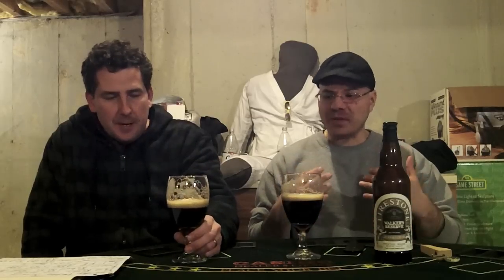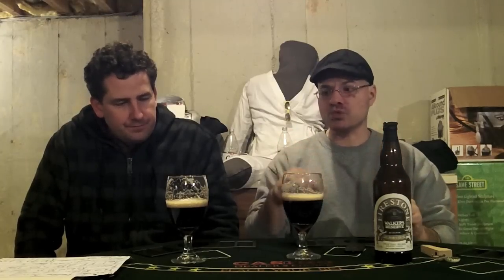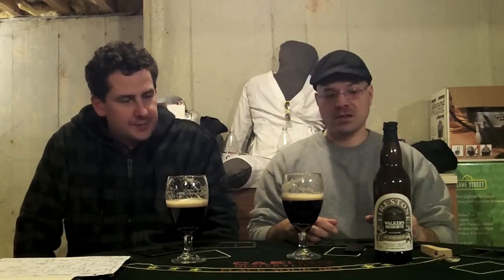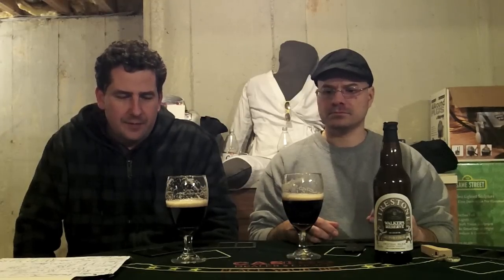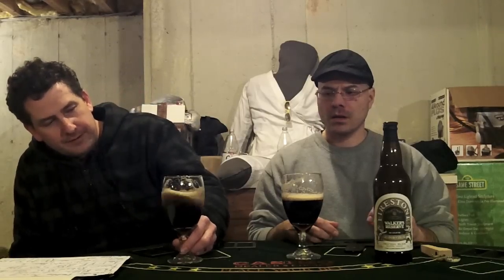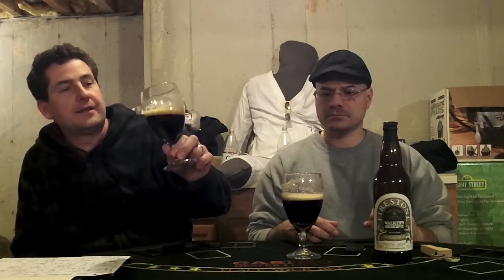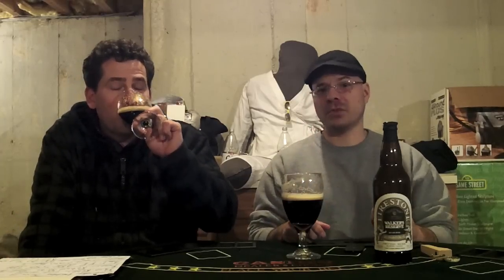Man, it's big. It's coffee, dark fruits, dark chocolate, and like a coffee bitter aftertaste. But man, it goes down really easy. It's nice and smooth. A little thin, but nothing to take away. I mean, it's got big flavor. Really, really excellent porter for Firestone Walker. I definitely agree. I like this a lot. This is better than a lot of stouts that I've had from other brewers.